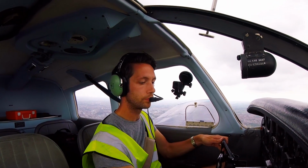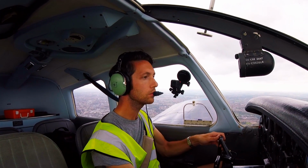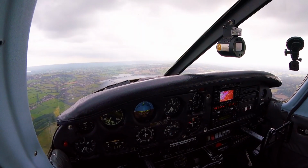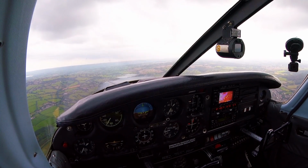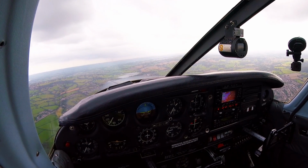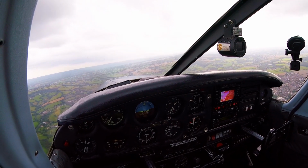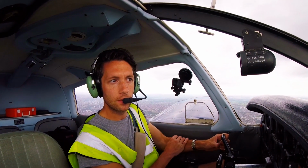210210. Alpha X-ray, line up and wait, runway 27. Alpha X-ray, line up and wait, runway 27. Hatches and harness are secure. Engine temperatures and pressures are green, and we're amps good, and we have 5 inches of suction. Hopefully I can get straight in, that'll be good.